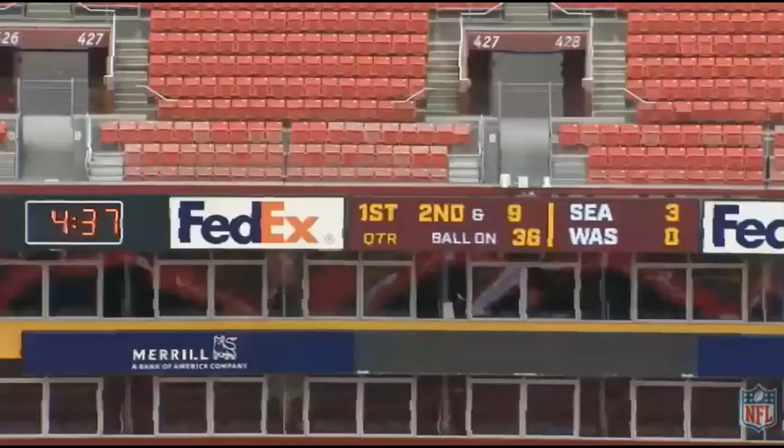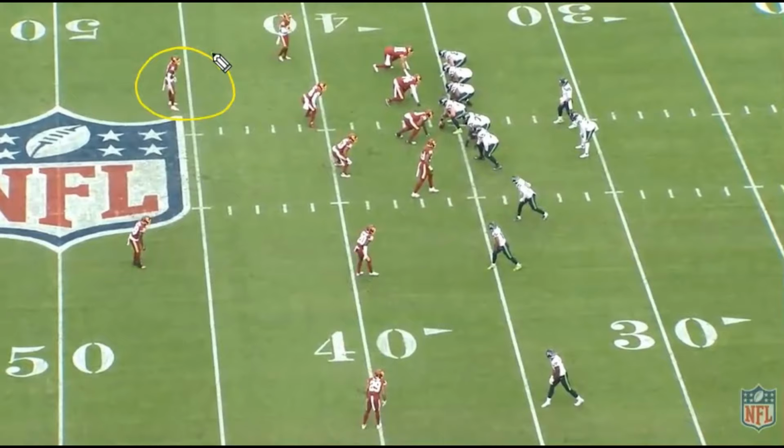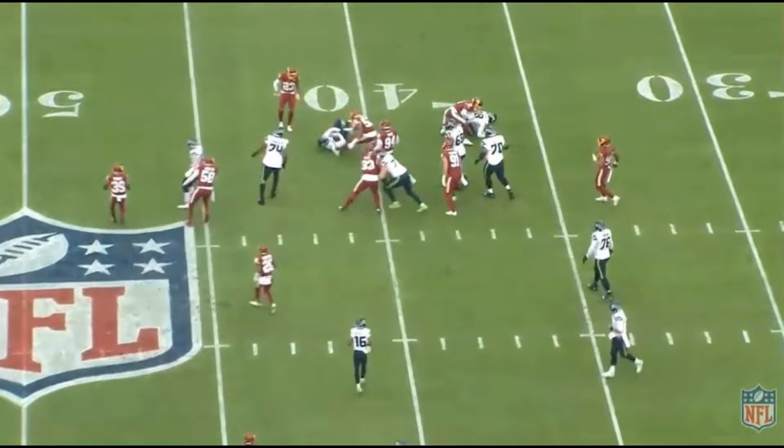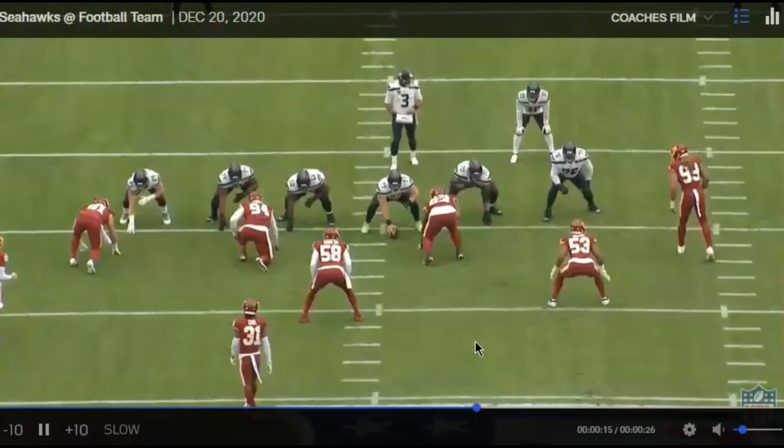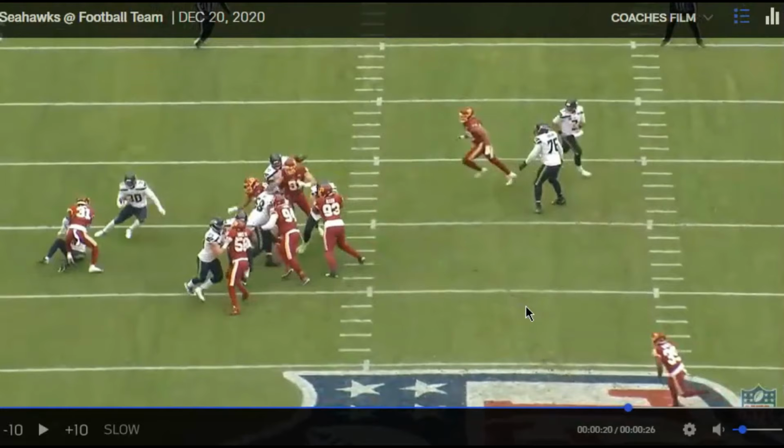Kamren Curl will do whatever it takes to bring the ball carrier to the ground. There he is. You'll see it on this play. He's going to run up, fit the run, actually get blocked by a slipping blocker, but still makes the tackle. But you'll get a good look here of how he manages to make the tackle while being blocked. And it's funny because if this is seen, it's actually probably a tripping penalty, but it's not. It's a smart play right here, right?